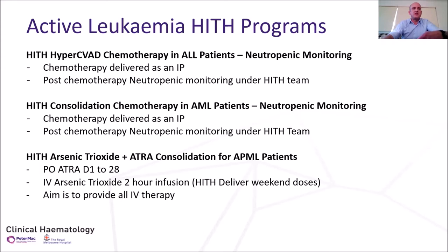And the other one we do is the arsenic trioxide and atria. That's an infusion over 2 hours. Now, some people's HITH teams can't stay for that long, different reasons. But the reason why we generally have a rule, if it doesn't save an inpatient bed, we don't do it. So if it's going to be a day ward bed saved, there's no point.